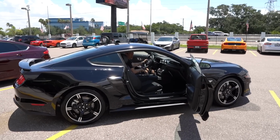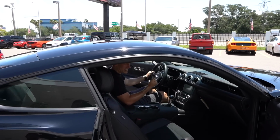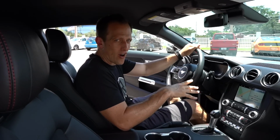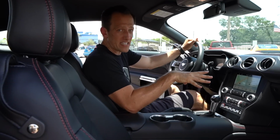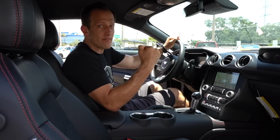All right, guys, here we are in the 2019 California Special GT, this Mustang GT. If you're wondering, well, Joe, I'm liking the car. I like the way it's different from a regular Mustang. What does it cost? MSRP, the way that this one is optioned, is $47,000. Let's see what you get for the price.